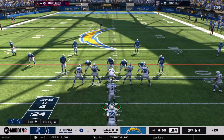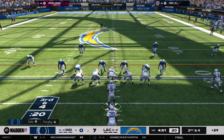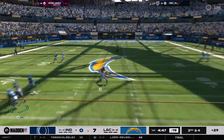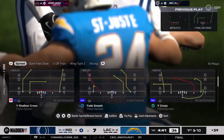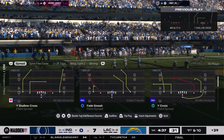Here's a 3rd down and 4. Let's go. Cougar 19. Richardson operating from the pistol. That's over the middle and taken in. He's got it. He's going to have the 1st down. So they convert on 3rd down with a pickup of 9.